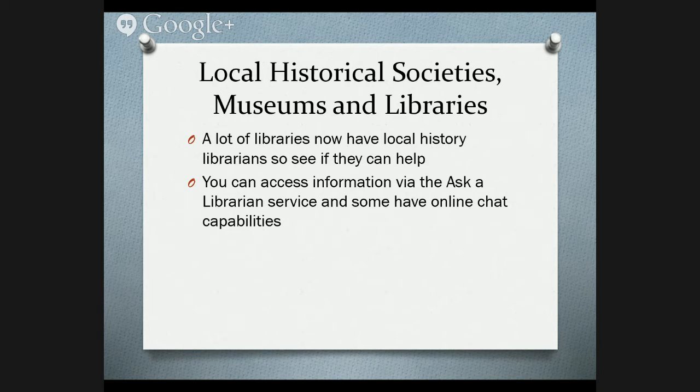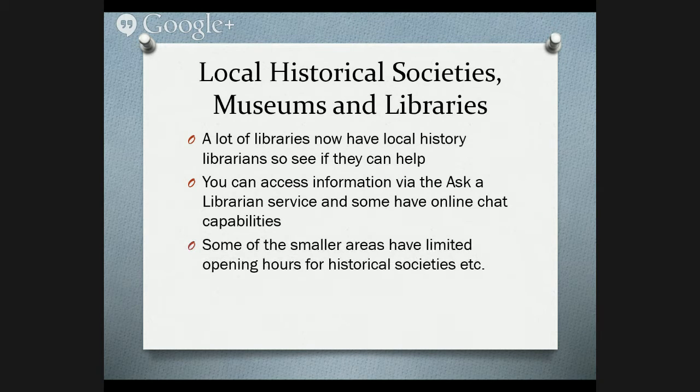But they also now have online chat capabilities. So in real time, you can contact somebody and chat online and say, look, I'm trying to find this. Can you recommend something? Some of the smaller areas have limited opening hours for historical societies and libraries, so remember that.